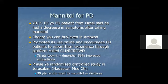And so this then led an Israeli individual with Parkinson's to take mannitol long-term for several months, and he noted improvements. So he was trying to drum up interest for research to be funded for mannitol for Parkinson's, except that nobody was interested. Why? Because it's cheap. You can buy this in the grocery store. If you live in the US, you can buy this easily on Amazon. So therefore, there was really no financial interest for any company to invest gazillions of dollars for a drug that anybody can buy from the grocery store at a very cheap price.